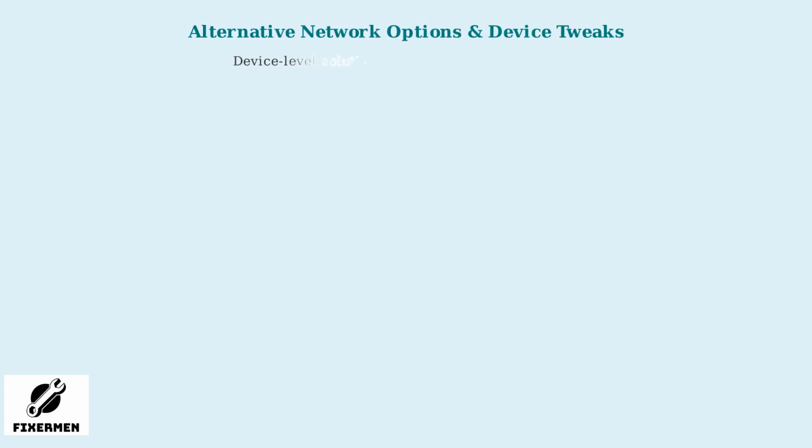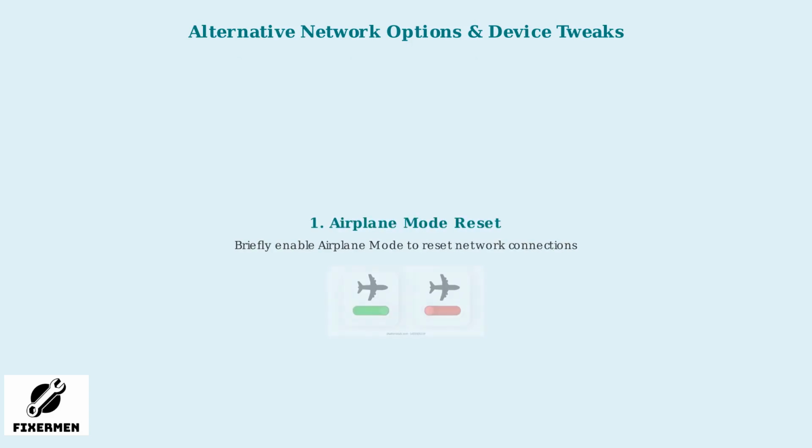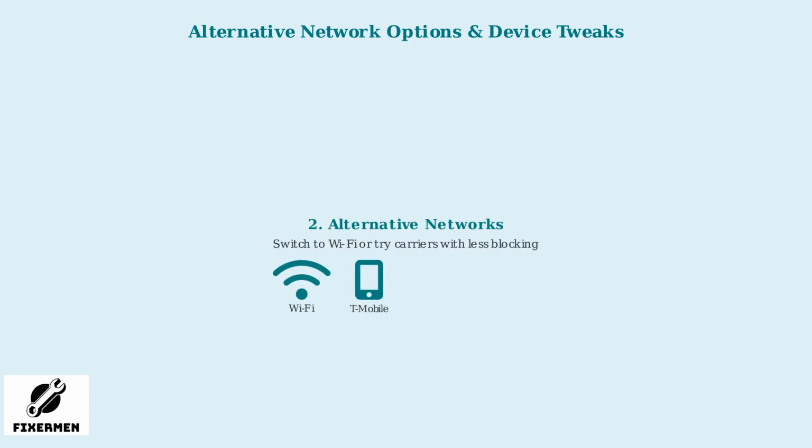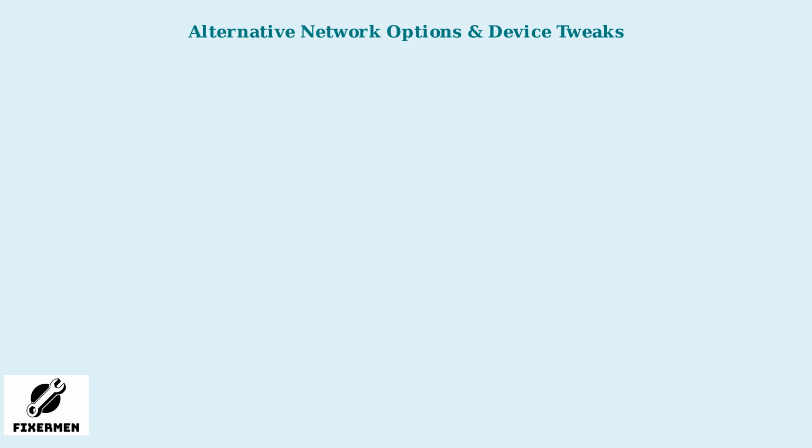If protocol switching doesn't fully resolve AT&T's VPN blocking, try these device-level tweaks and alternative network options. First, try resetting your network connection by briefly enabling airplane mode. This can clear temporary connection issues and sometimes restore VPN functionality. Consider switching to Wi-Fi networks when possible, as VPN blocking is primarily a mobile data issue. Alternatively, test with other carriers like T-Mobile, which implements less aggressive VPN restrictions.